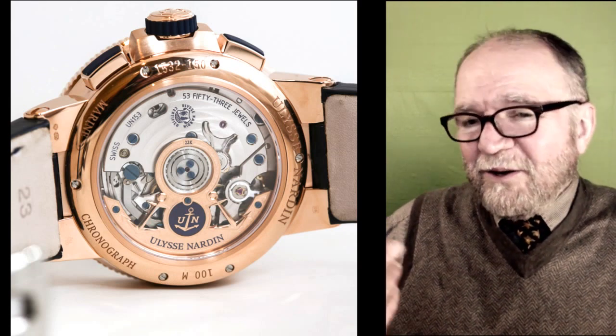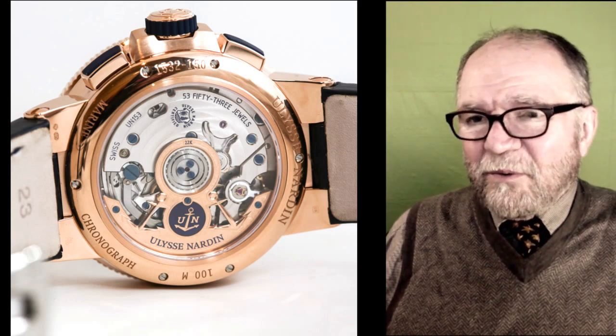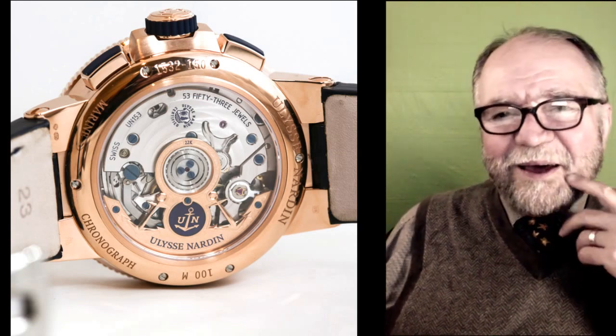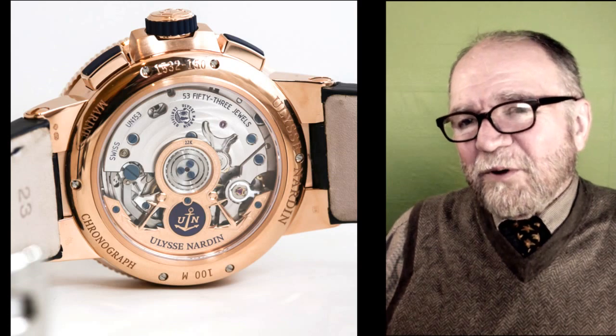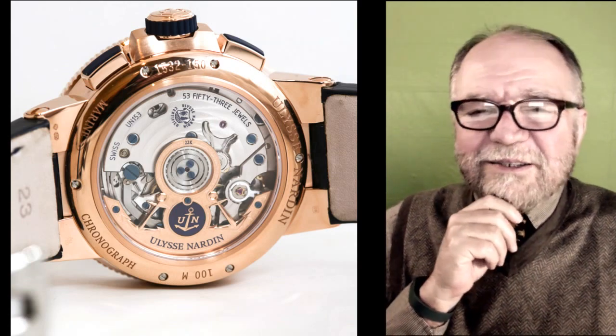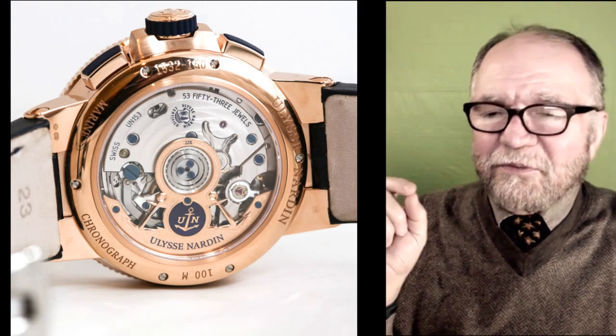Now, here's one. This is their UN 153, and I got a kick out of it. I don't know if you can see it there or not, but it says Ulysse Nardin certified.